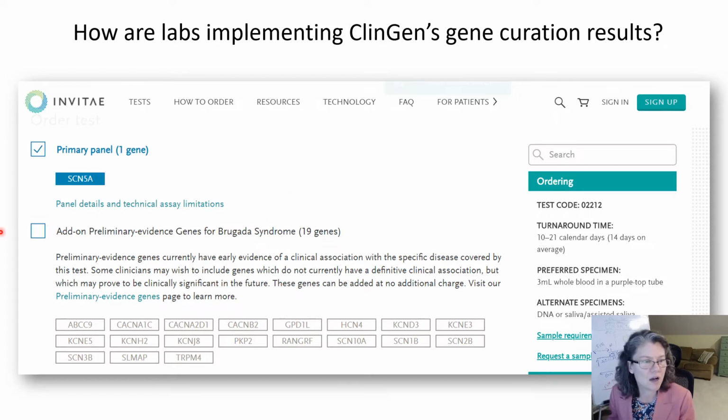However, they do have the option to add on preliminary evidence genes if they feel that they want to get results back on those genes. So it's a balance in terms of thinking about whether these genes could ever be future genes. Some that are limited may move on, although I can tell you in our experience, most genes that fall in limited or below never actually move up unless they're very recent publications.